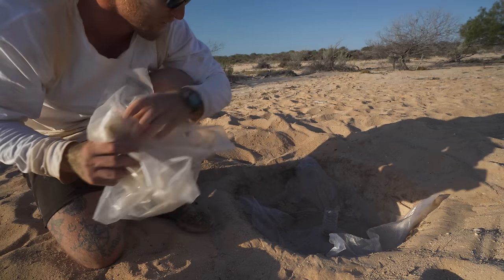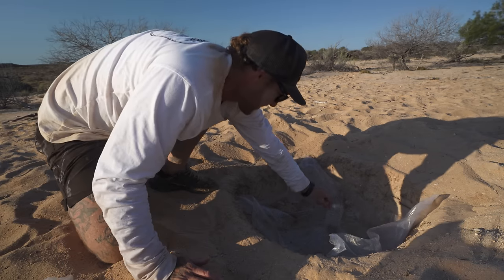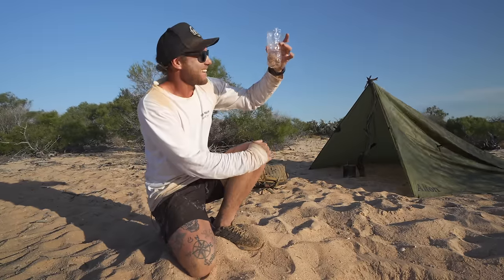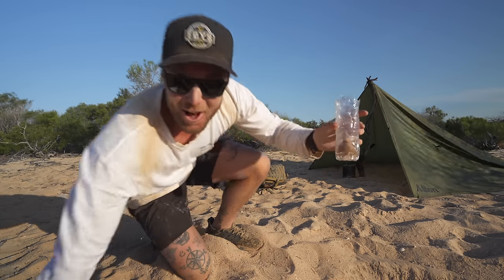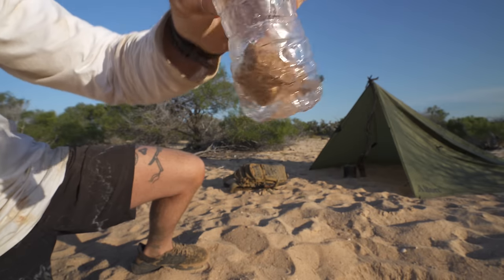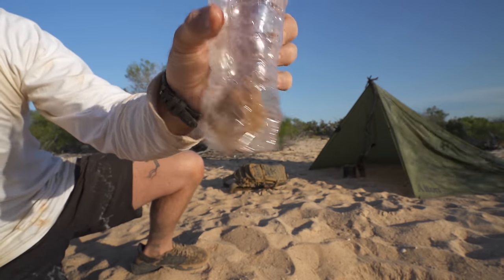That's pretty impressive. But what's really impressive is this. Check this out. Look at this. It's water. It's not a lot, but it's water. Check that out. That is drinking water, 100%. We purified that today out of salt water. It's definitely not a lot of water, but it is drinking water.